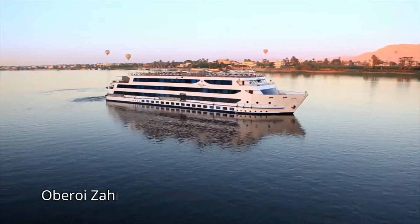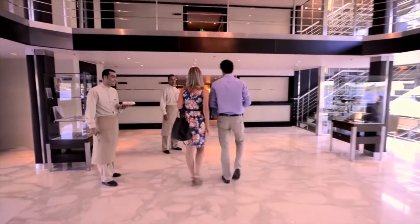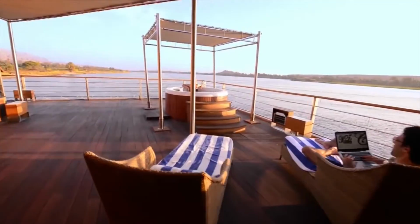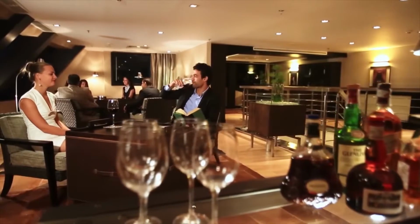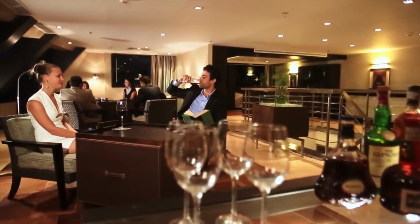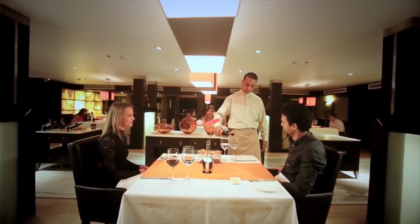We saw the Oberoi Zahra luxury Nile cruiser docking next to the St. George ship in Aswan and had a quick inspection. The ship looks newer with a more contemporary design and a nice spa facility. We couldn't see the rooms because they were all occupied.